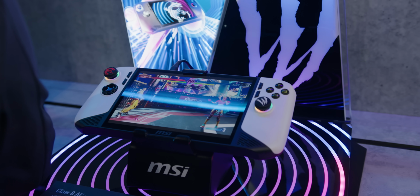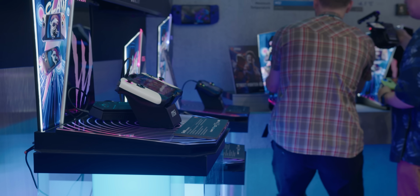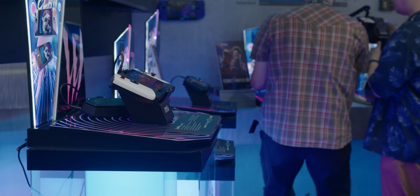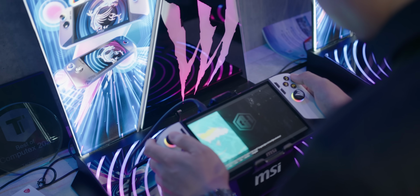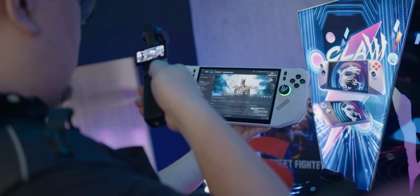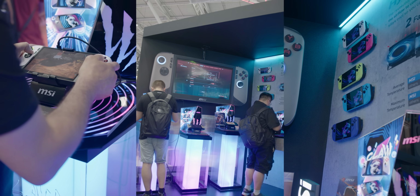Another release announcement was also their new Polar Tempest Edition Ukiyo-e 8, which is basically a new color design for their already existing lineup of Ukiyo-e 8 AI Plus series handhelds. Speaking of colors, both the Ukiyo-e 8 AI Plus and A8 handhelds will be releasing a multicolor variety so that the users can get a little more personal with how their handhelds are going to look.